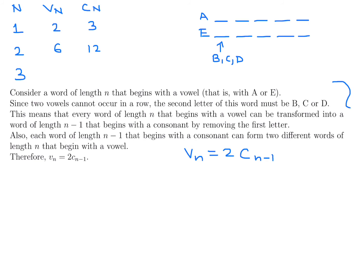Based on this explanation, we can now complete this table. So for example, V3 would be 2 times C2. So C2 was 12, so that's going to be 24. So 24 goes here. All right. So far, so good.